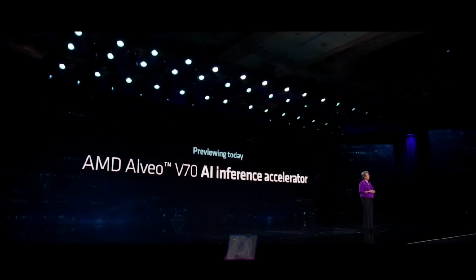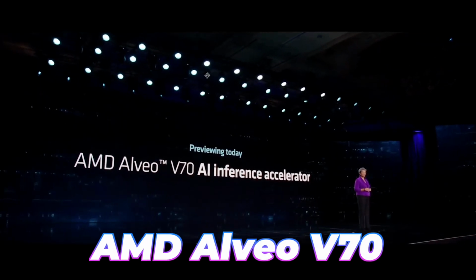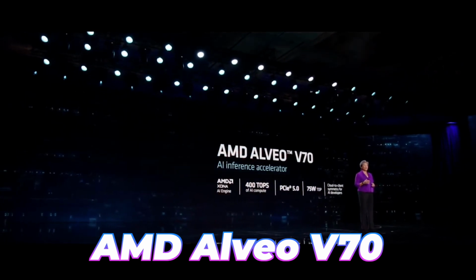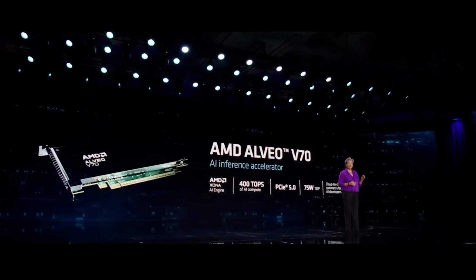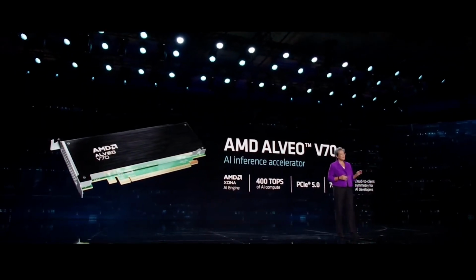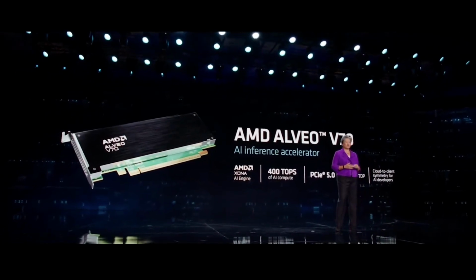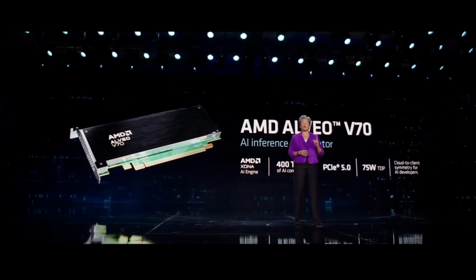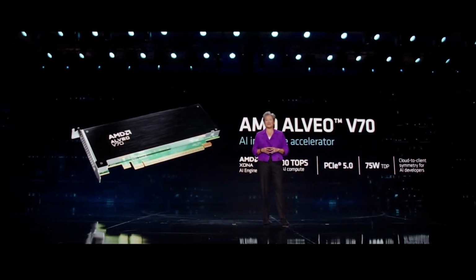Today, we're going to preview AMD's first inference accelerator. This is the AMD Alveo V70. It's built with AMD XDNA technology, and that's the same AI engine processor that we talked about with Ryzen AI. But it's scaled up for use in servers to deliver 400 trillion AI operations per second.